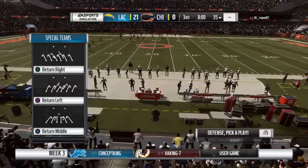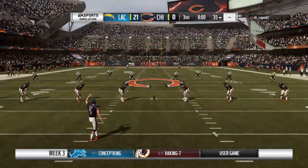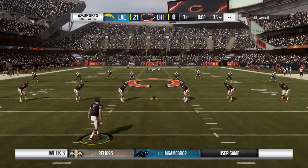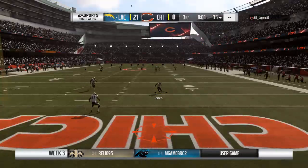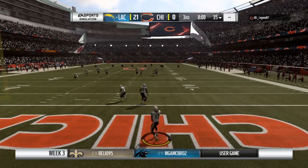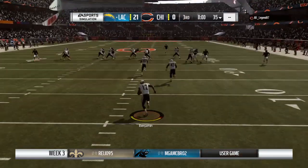And we will skip the highlight show this week. Get right back to this Week 3 matchup. So we have reached halftime intermission with the visiting Chargers on top. That'll be taken in the end zone.